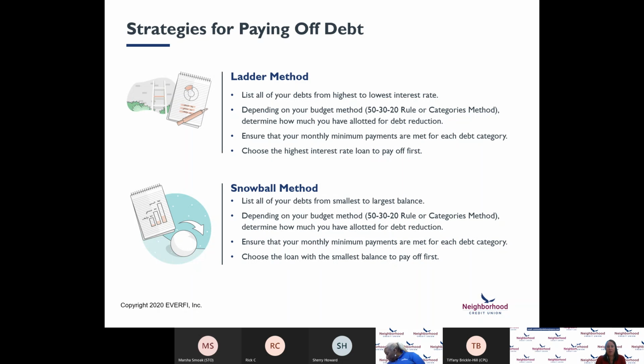So with the ladder method, what you would do is list out all of your debts from highest interest rate to lowest interest rate. So you list the debt, the interest rate, and the amount that you owe. So you determine the percentage of income that you are going to allocate to your debt payments when you create your budget. Ensure that your monthly minimum payments are met for each debt category. And after all your expenses are covered, consider using some of the disposable income you have left over to pay off the loan with the highest interest rate first.